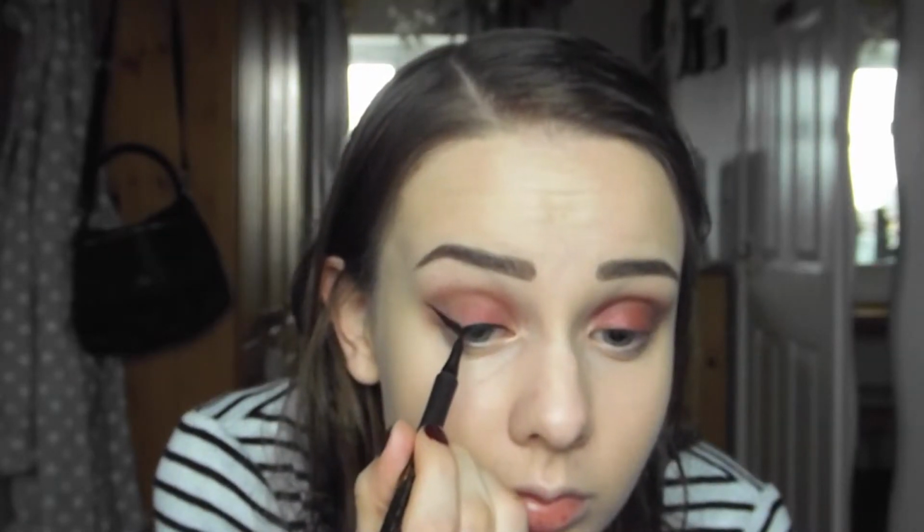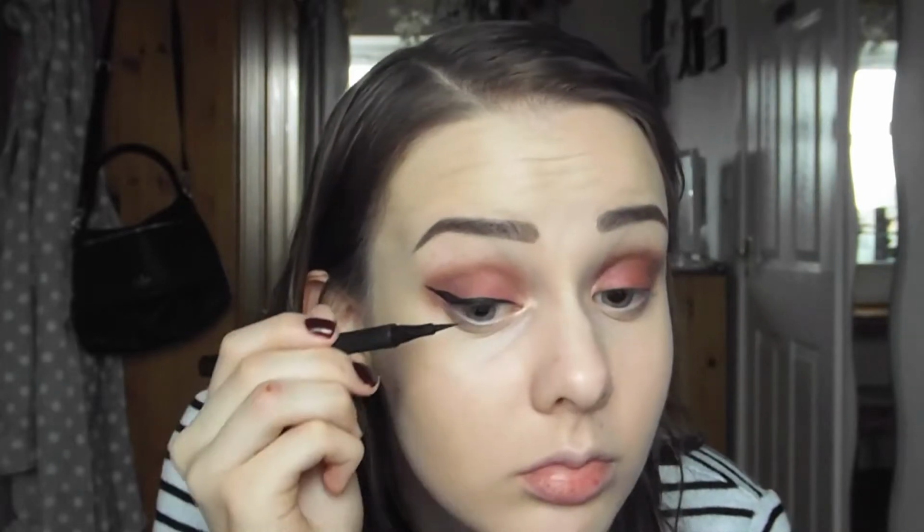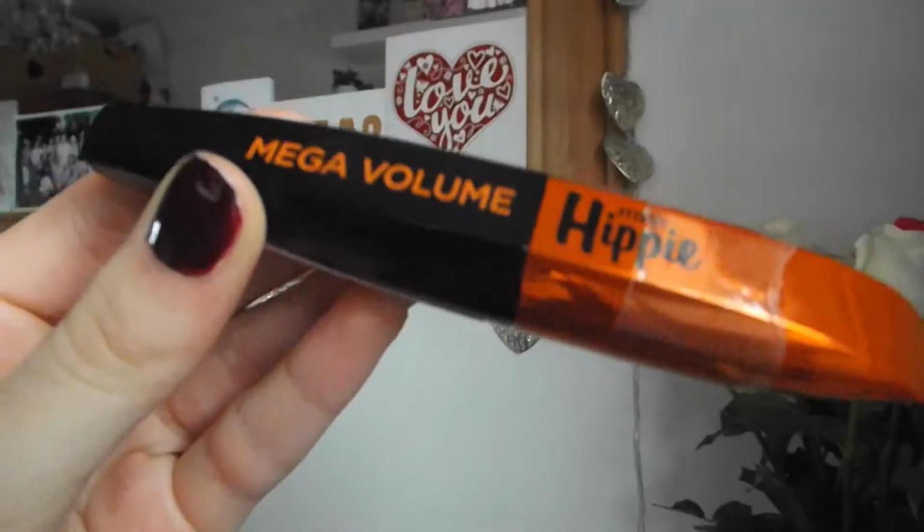Then I'm going in with my eyeliner. The one I always use is the L'Oreal Super Slim eyeliner. And just doing that wing and joining it up. And then I'm doing the same again on the other eye, obviously. Then I'm applying a coat of mascara.